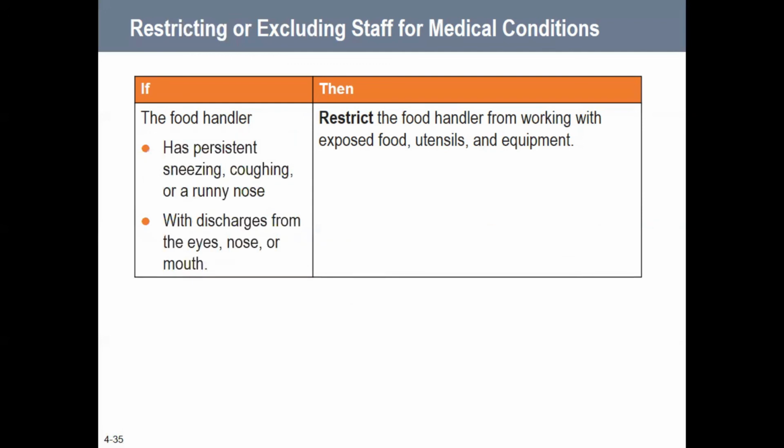If the food handler has a persistent sneeze, cough, or runny nose, with discharges from the eyes, nose, and mouth, we want to restrict them from being exposed to food, utensils, and equipment.